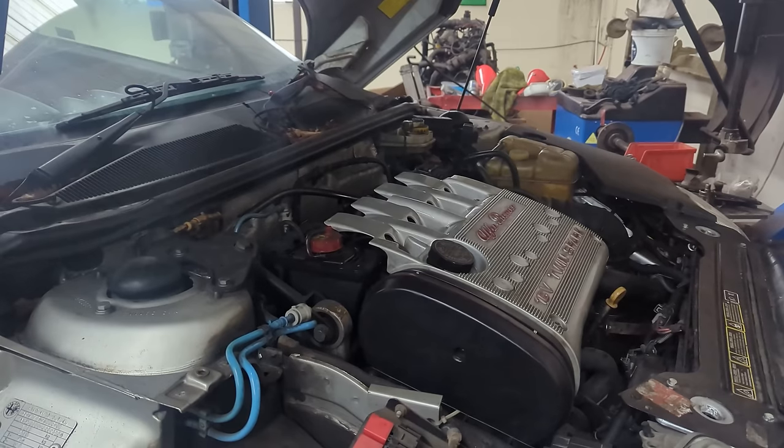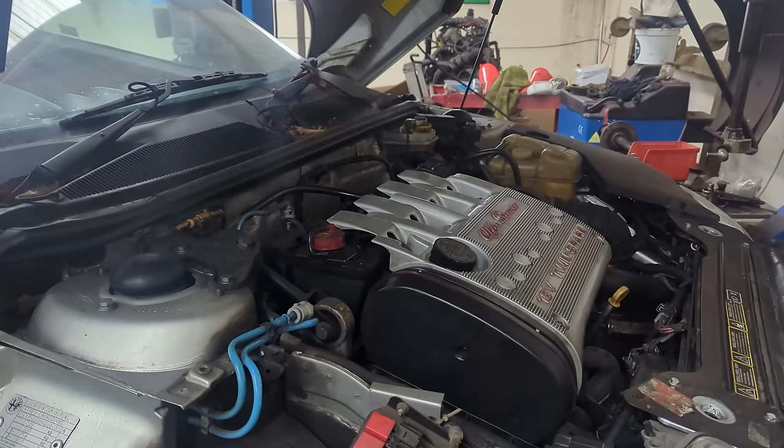So we are now all done, cam belt's done, the service is done, so it's just time to give it a start now and see how noisy that variator is, which it shouldn't be noisy at all. Well, variator's a lot quieter than it was.